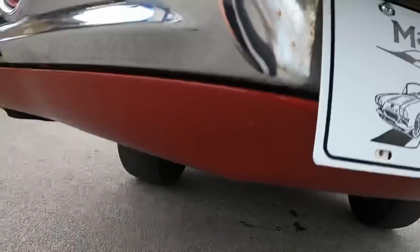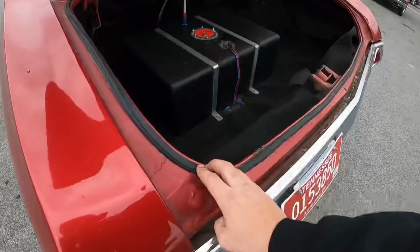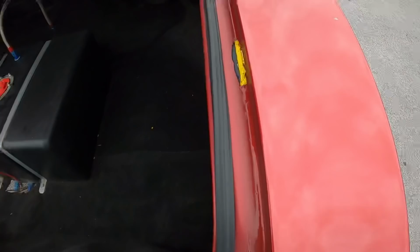You can see on the back here, got some cracks and stuff in the paint. The paint job is not the best. Sealing the trunk is in great shape. Not bad at all. A little glue there from where they put the seal in. Car apparently used to be yellow. See lots of yellow.